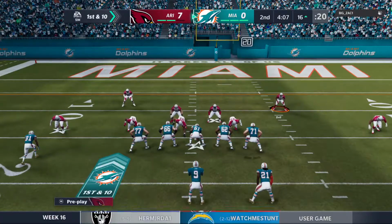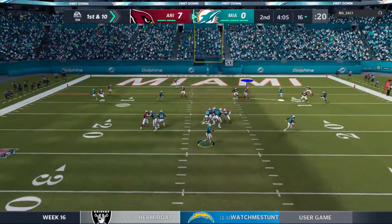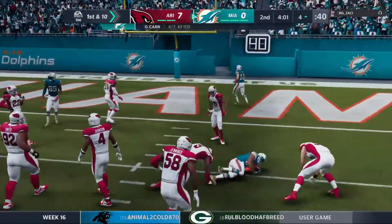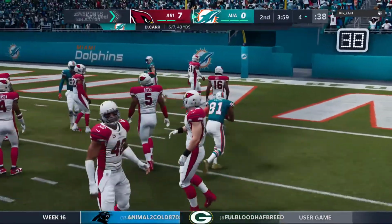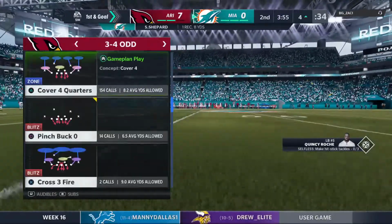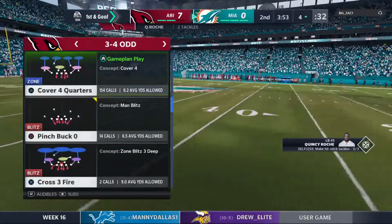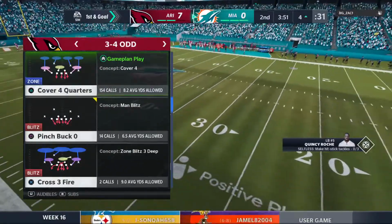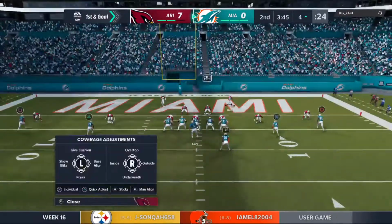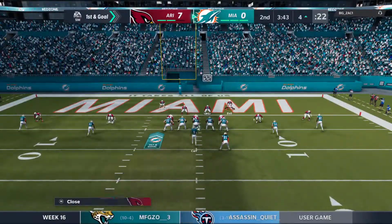Into the red zone, it's Carr. That is caught at the 7-yard line, and the Dolphins are going to be looking at first and goal as they move this down to the 4-yard line. It's a good gain of 11, sets them up first and goal. First and goal, and a chance to get that initial touchdown right back.